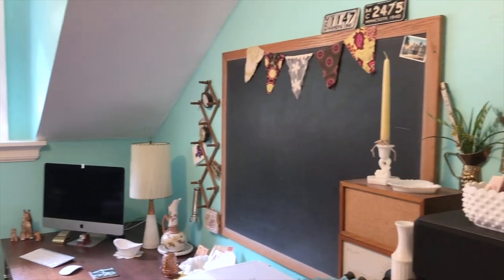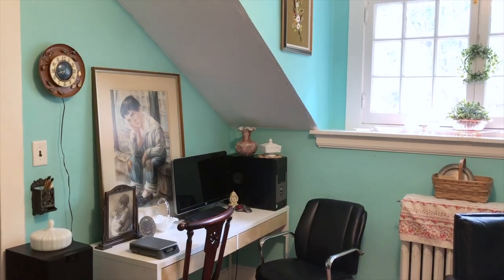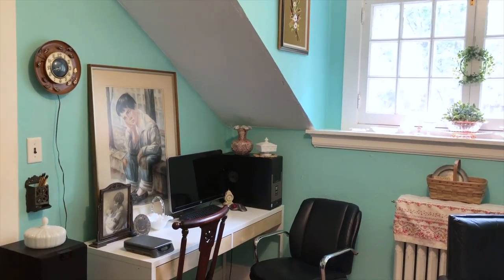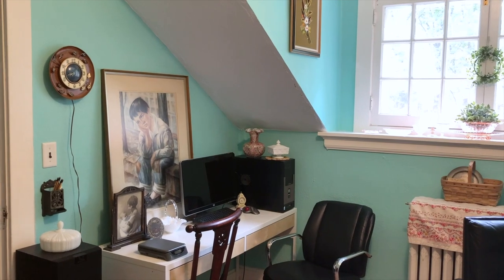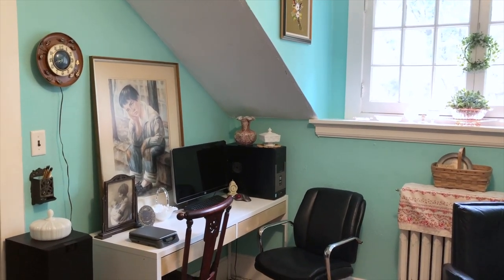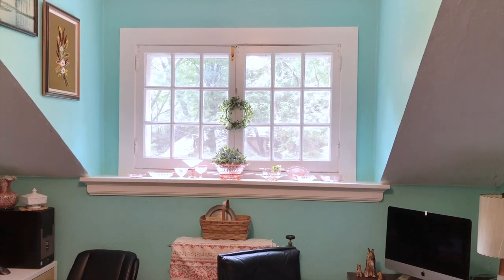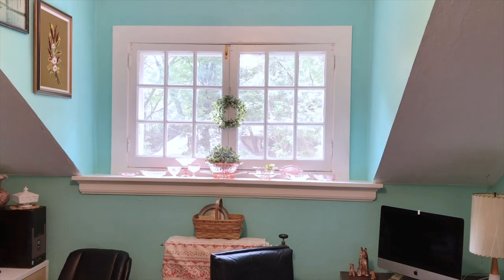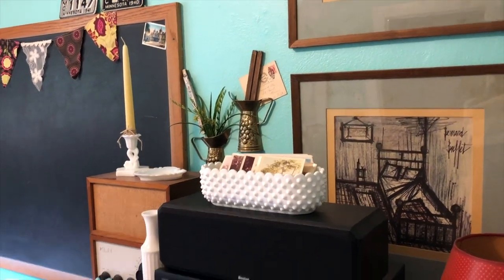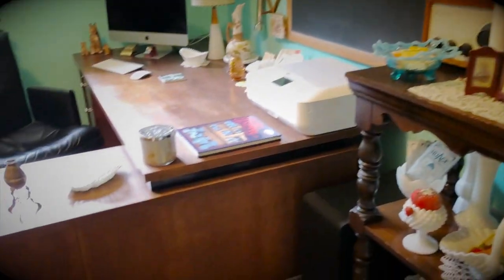So a lot of things in this office were thrifted. Being that we will be moving in the not too far future, this room is not decorated exactly how I would have it if this was to be our permanent home. There are a lot of amazing things in this room. Some things very, very old and some very unique things. So we will get started by giving you an overview of the room.